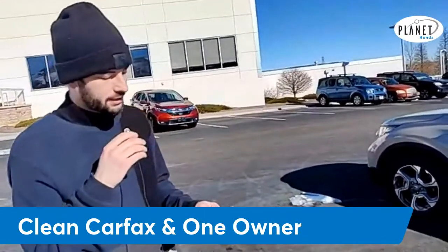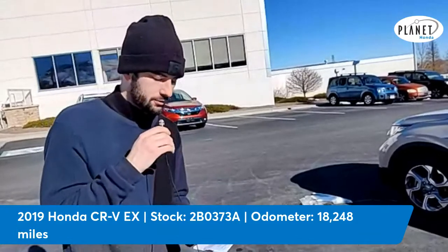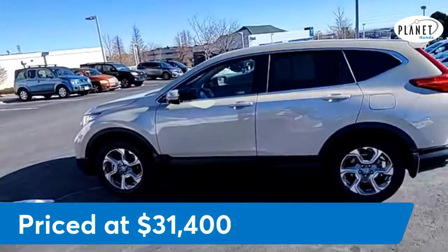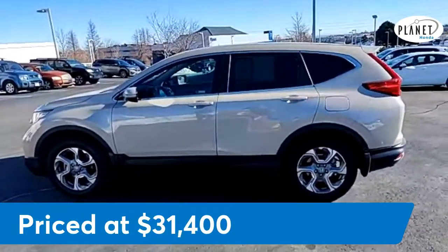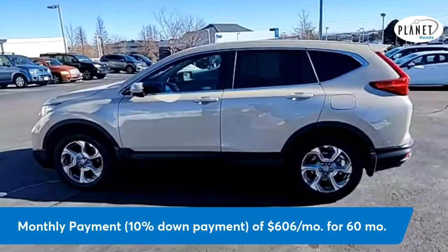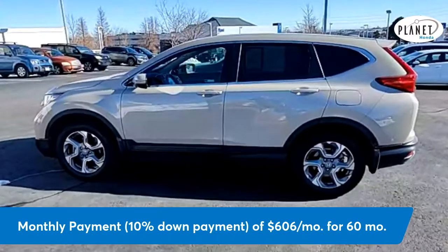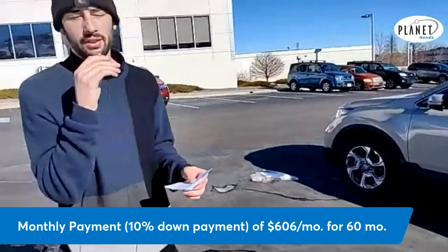This one, the 2019, is listed with 18,000 miles, 18,248. And this one is going to be priced at $31,400. And that is just the one-time cash payment, guys. If you want to finance this car, and let's say we do 10% down for 60 months, the payments for this car will be $606 per month.